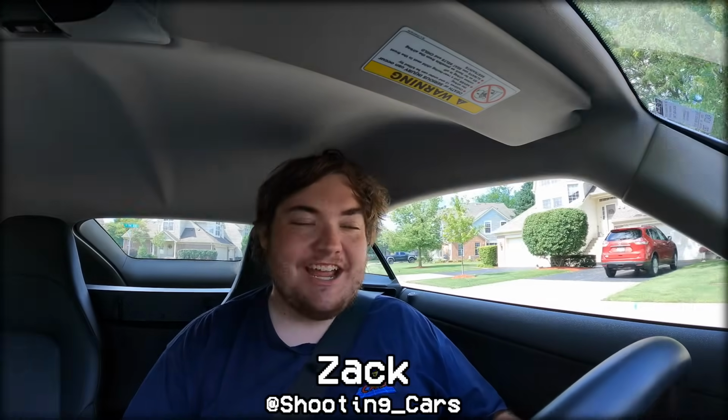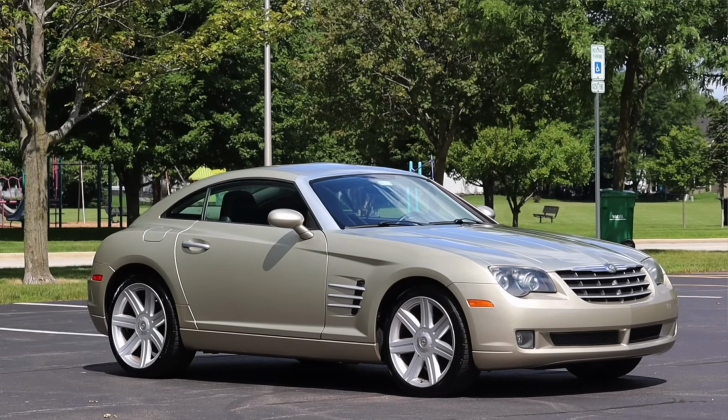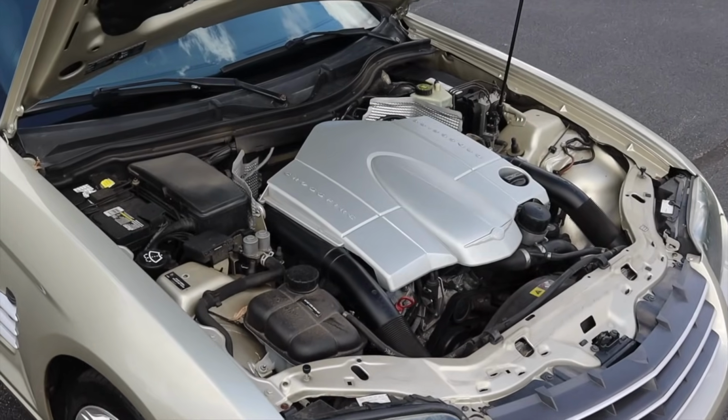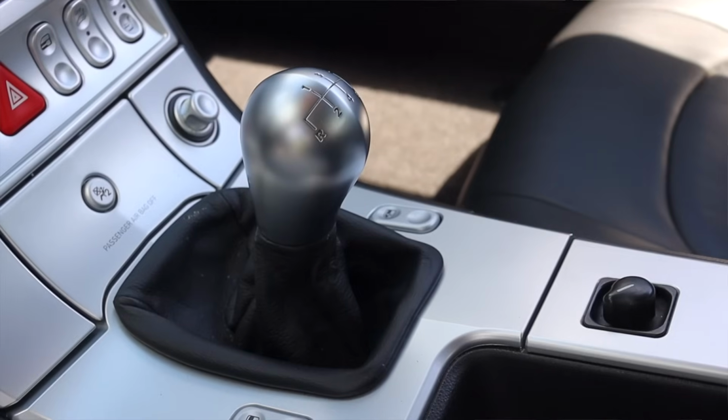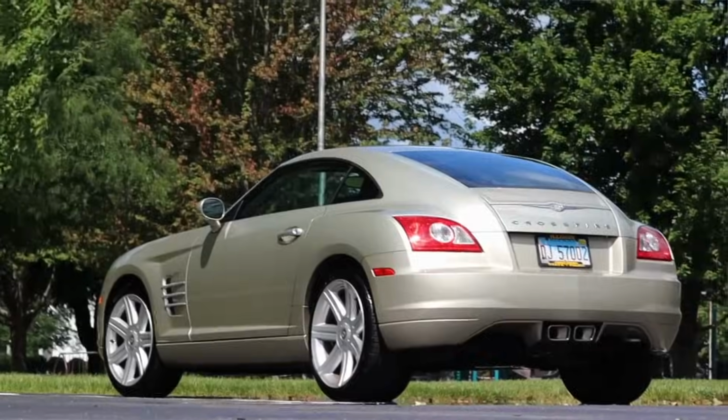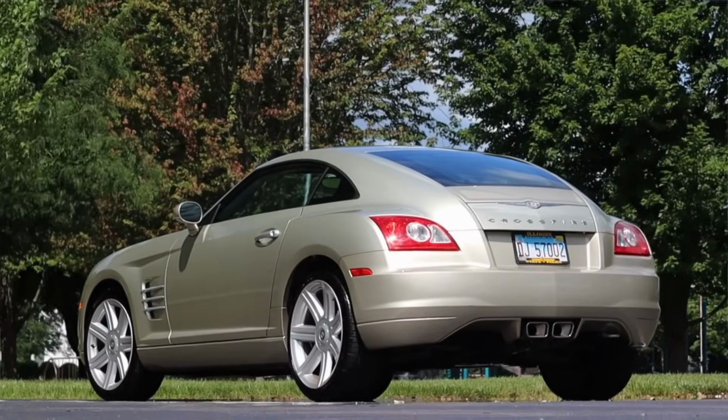Alright, what's up guys? My name is Zach, and today I am driving a 2006 Chrysler Crossfire. Up front is a 3.2 liter V6, and down below is a 6-speed manual transmission. Now, I am super excited to be driving this Crossfire for two reasons.